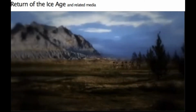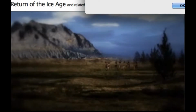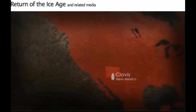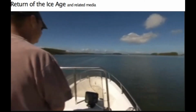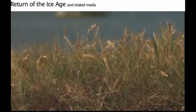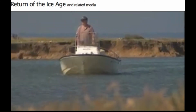The first humans to set foot on North American soil are called Paleo-Indians. Paleo-Indian projectile points are also known as Clovis points, named for Clovis, New Mexico, where they were first discovered. Today, archaeologist Darren Lowry searches the Chesapeake Bay region for Clovis sites. But while he finds proof of their presence, he also discovers evidence of their disappearance.